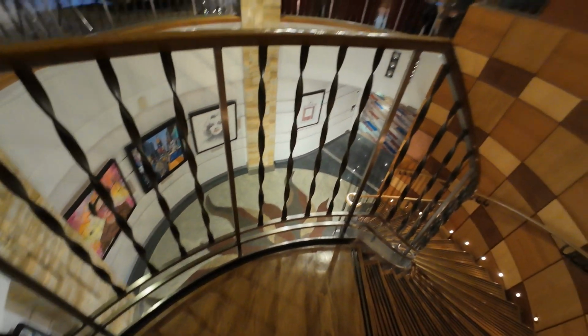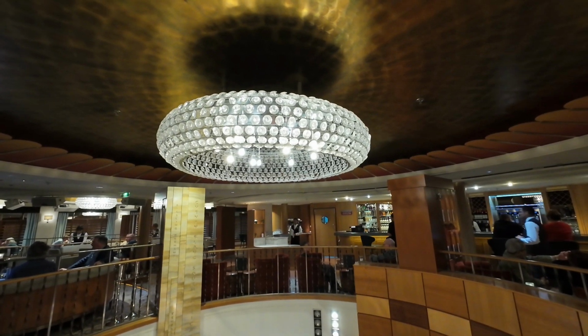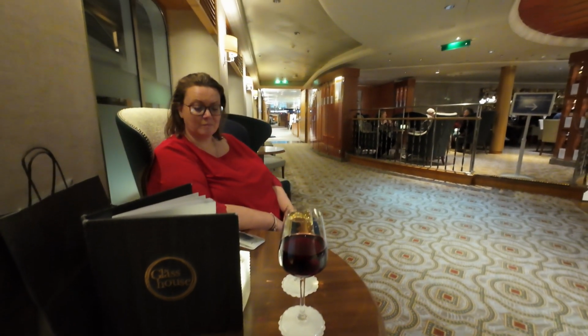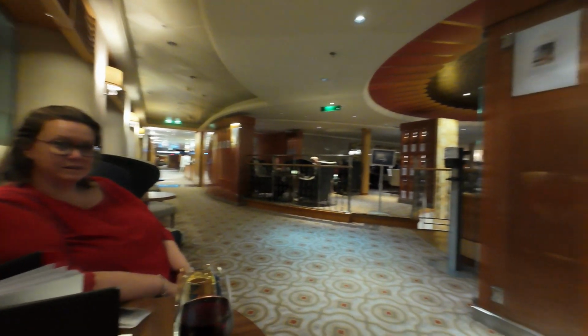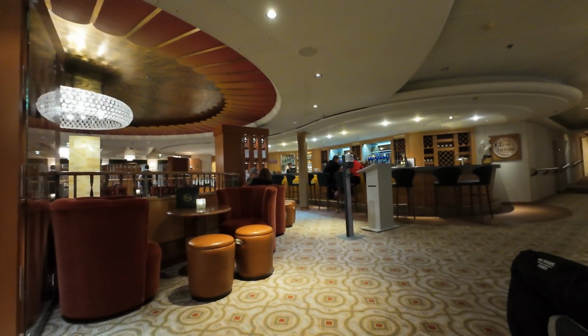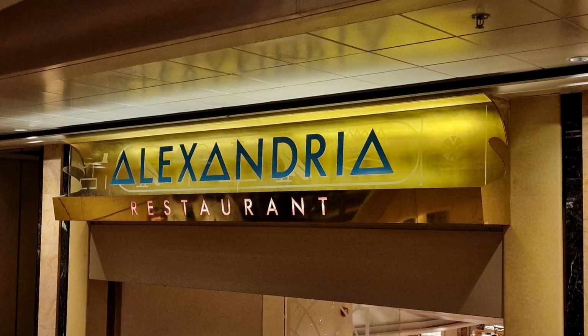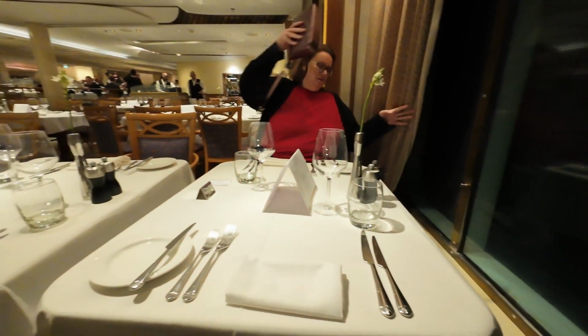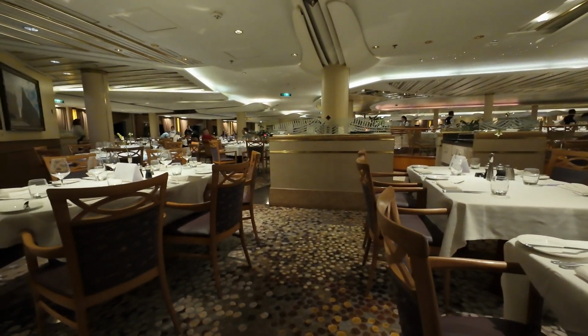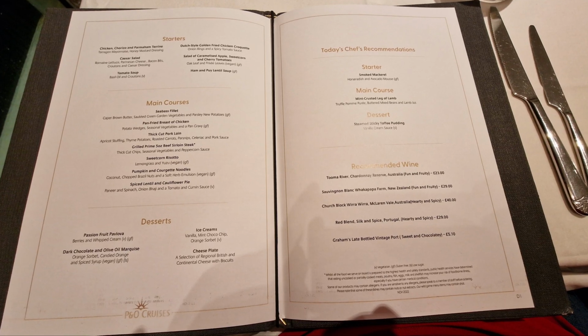before heading upper deck to the glass house, where we had a very nice glass of wine. Then we headed to the Alexandria main dining room for dinner. This is one of two main dining rooms on board, and we had the late dinner sitting at 8:30 p.m. Dinner was quite nice.